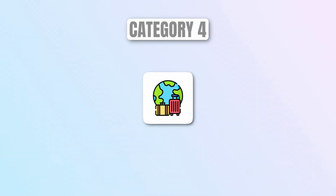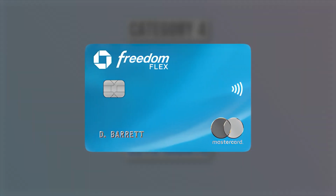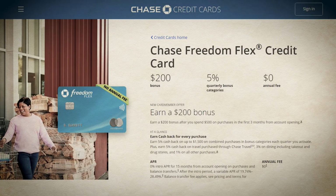I know this can vary wildly for a lot of you depending on your lifestyle, but the Bureau of Labor Statistics says that the typical American spends $211 on travel-related expenses every single month. And to address this spending category in our dream wallet setup, we're going to go in with the Chase Freedom Flex, getting 5% back on travel when booking through Chase's travel portal. This is mostly known as the rotating category card. The Freedom Flex gets a $0 annual fee and a nice 20,000 Chase points sign-up bonus, which is valued at $200. However, it can also be a sneaky travel card for someone dedicated to getting a good return on spend while not having to pay for an annual fee.